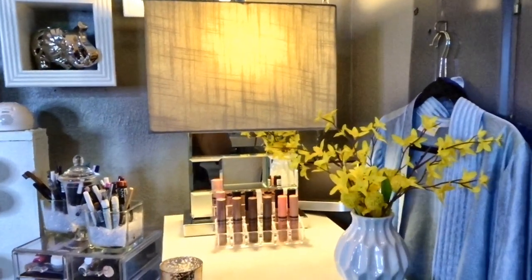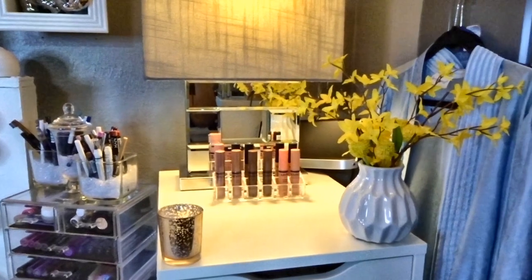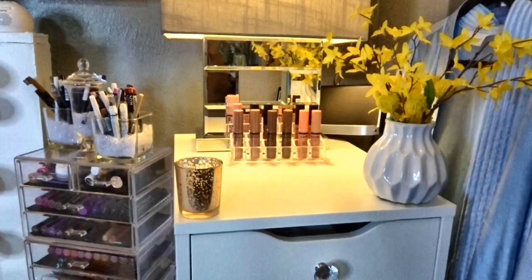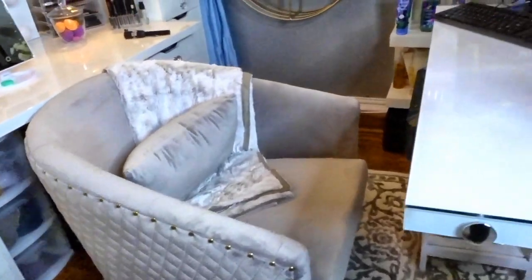Okay, so on this side, I already showed you guys the lamp, the butter glosses. It's just another one of those vases like the one on the other side. Candle. This is my chair that goes to my vanity, and it doubles as my office chair because you can pull it out and spin it around, and that is my vanity and makeup chair. And I got her from Wayfair. I think she's just cute.